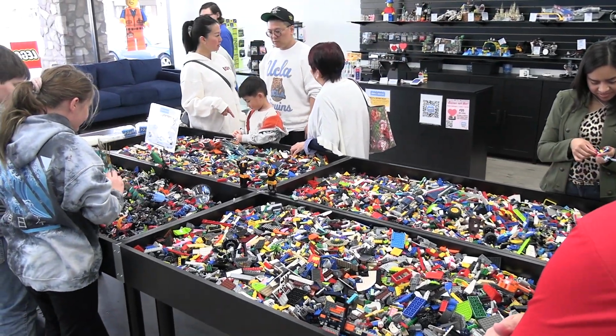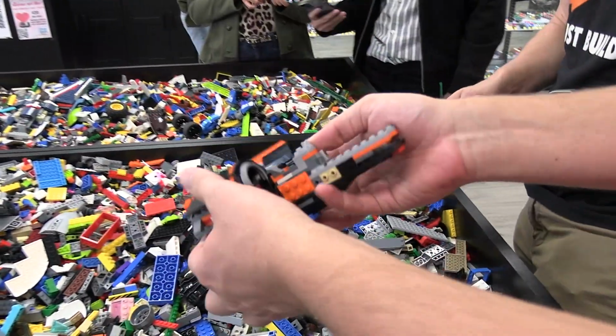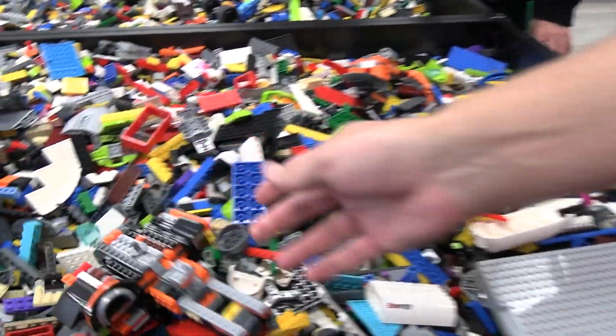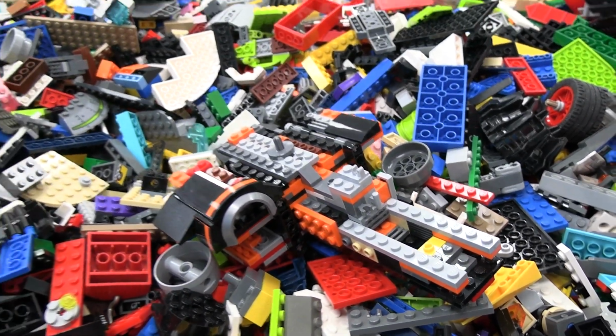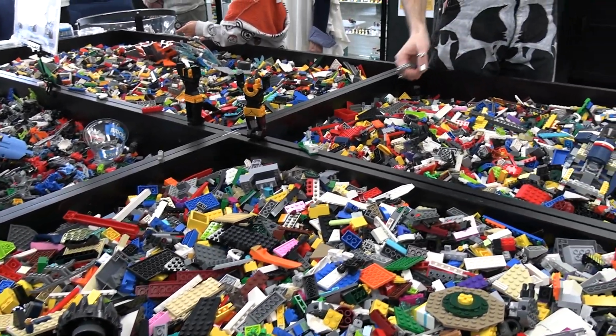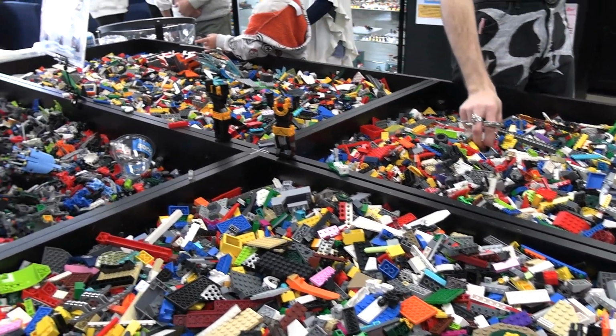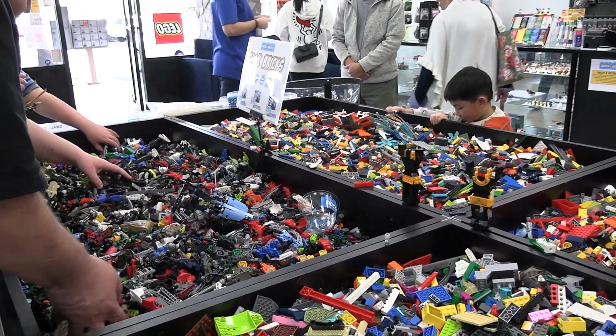You can see there's a lot of different things we threw in here. I had a customer here the other day. I threw from across the other side of the room a UCS Phase 1, the first generation X-Wing. It just launched across the room, hit the thing and splattered everywhere. It was enjoyable. This is how you entertain yourself.